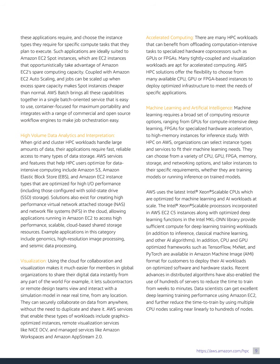High-volume data analytics and interpretation. When grid and cluster HPC workloads handle large amounts of data, their applications require fast, reliable access to many types of data storage. AWS services and features that help HPC users optimize for data-intensive computing include Amazon S3, Amazon Elastic Block Store, EBS, and Amazon EC2 instance types that are optimized for high I/O performance, including those configured with solid-state drive, SSD, storage. Solutions also exist for creating high-performance virtual network attached storage, NAS, and network file systems, NFS, in the cloud, allowing applications running in Amazon EC2 to access high-performance, scalable, cloud-based shared storage resources.